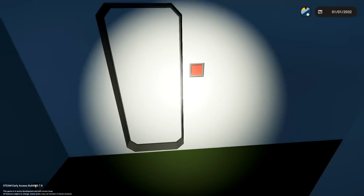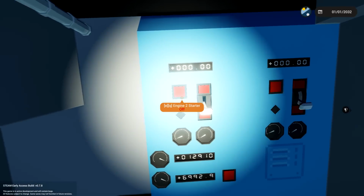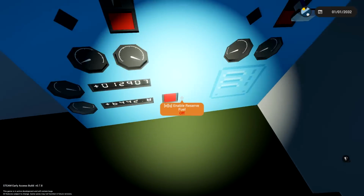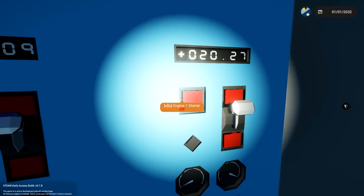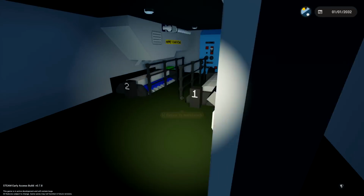We're going to go downstairs. Okay, we got an engine room. Okay, I guess I turn it on down here then. Okay, engine starter and boop. There we go. Beautiful. Enable reserve fuel. We don't need that. There we go. We got two engines running. Two diesels. Awesome. Is there any others?